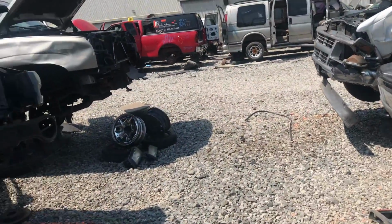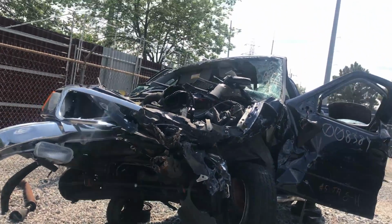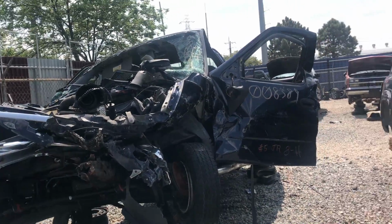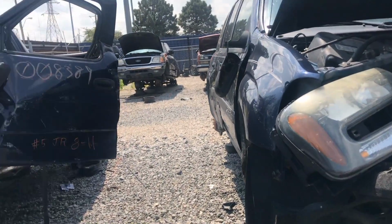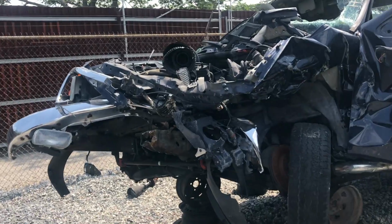I'm in the truck section. I got what I needed over there by the GM cars. I'll still go back over there and check it out though. I ain't got no bags on me today. But check out this truck, man. This Ford got jacked the hell up.